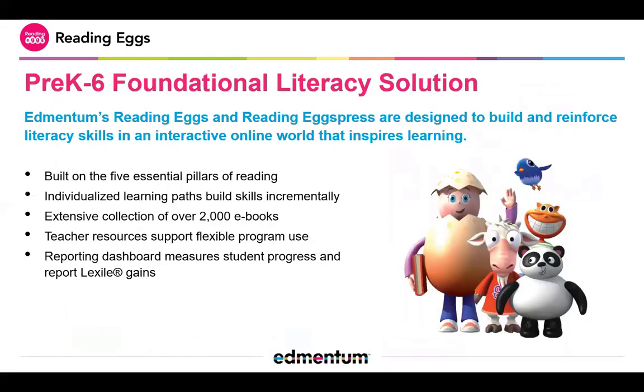So Reading Eggs is built on the 5 essential pillars of reading, and it includes an individualized learning path so that students are able to build their skills incrementally. Like I said, it is primarily a literacy solution here. It's designed to help kids learn how to read, whether that is at the very basic emergent level or at the comprehension level. There are over 2,000 ebooks within the program to help support that goal. There are teacher resources that help you support the program's use in your classroom, so you can print off things like worksheets, and there are reporting dashboards to measure student progress and report Lexile gains.